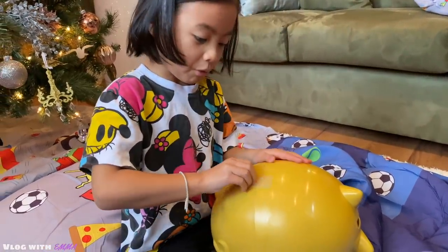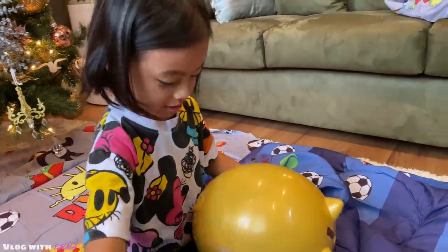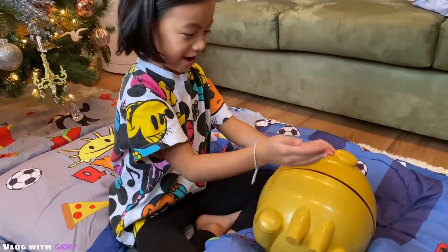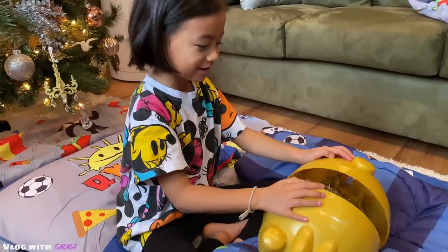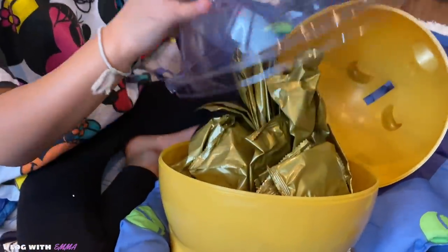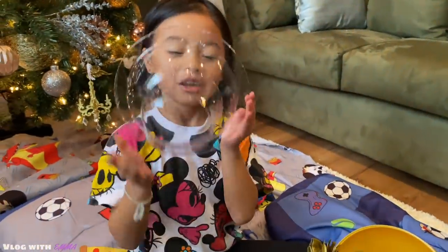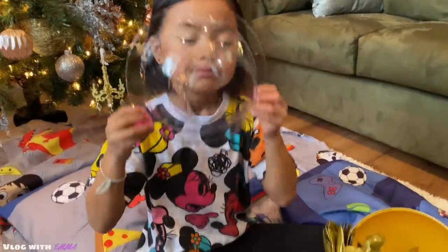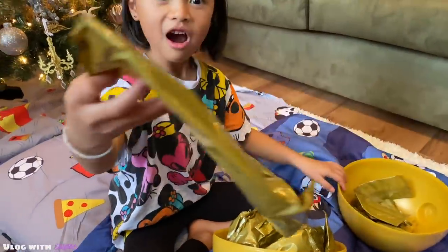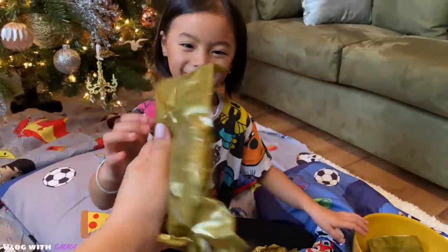It's starting to open. I'm going to karate chop it. All right. Oh, wow. Ooh, it's all gold. Howdy, howdy. It smells good. Yeah. That's big. This is a big one.